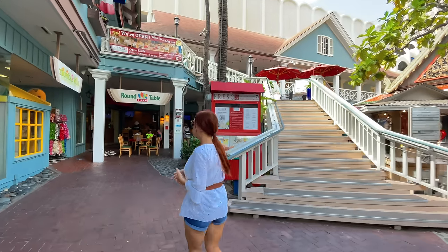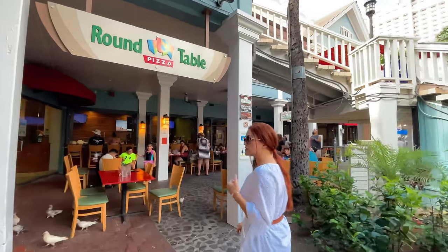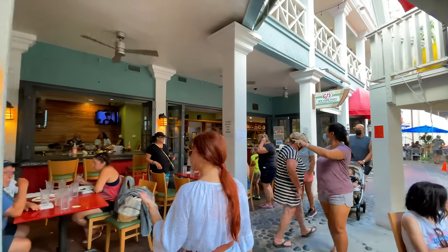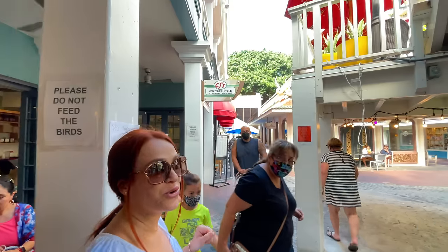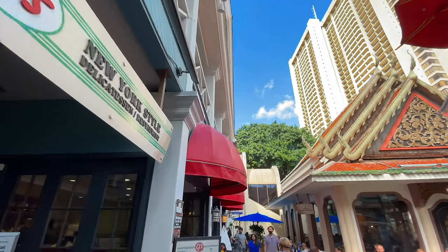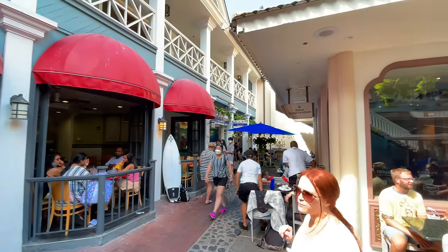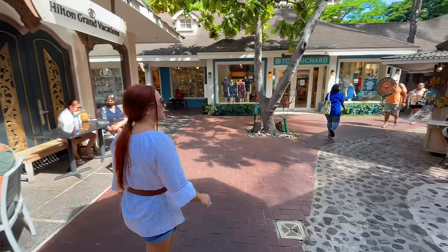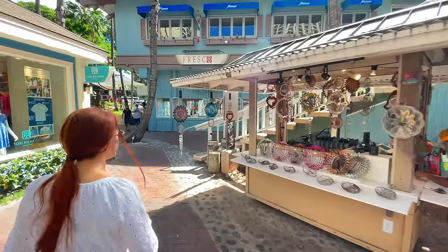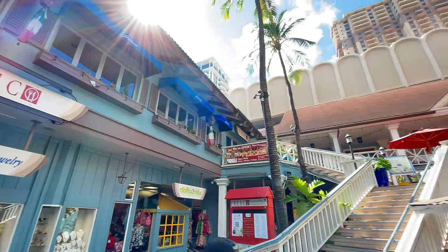So they have a pretty good selection of options. They have Round Table Pizza, where they even have gluten-free crust pizza. There is a Hawaiian apparel store if you don't want to go to Aloha Swap Meet. There's Subway. There is a New York style restaurant where they do some sandwiches, burgers, wraps. And there is a blue water shrimp place as well, where you can get a shrimp plate. Upstairs, yes, they also have a restaurant. It's an Italian restaurant, Fresco. I think this is the only restaurant, so we're not gonna go upstairs there. The waterfall, whatever.